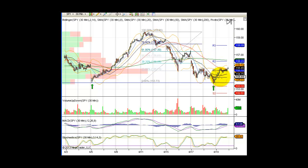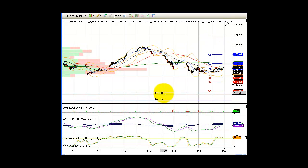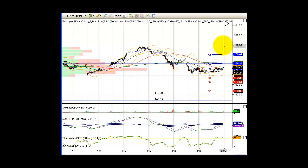I just want to show that to you in our retracement on our Fibonacci retracements. We held the 61.8% I mentioned early last week almost to the penny. And then we actually started rolling back down again. So that area is going to be important, 153.75. Make sure you please mark that in your charts when you're trading during the week. And then, of course, we have some deeper downside targets, 149.90, 148.65. That's the 30-minute Spiders.